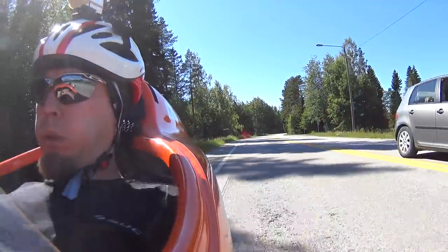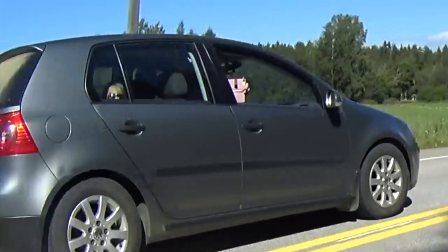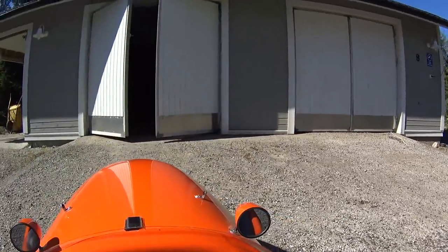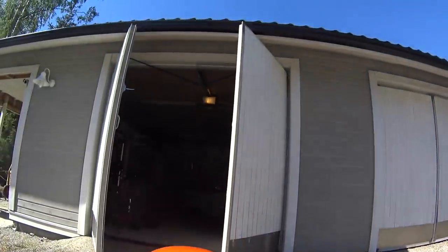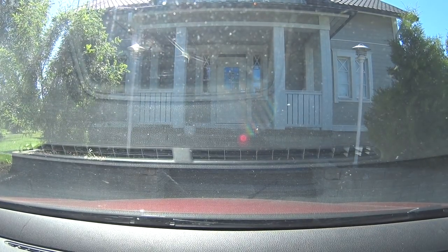But driving a car is boring. You get much more attention when riding a Velomobile. Okay, let's go see the results.